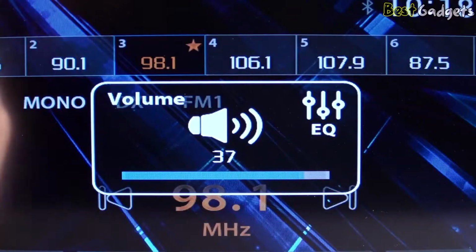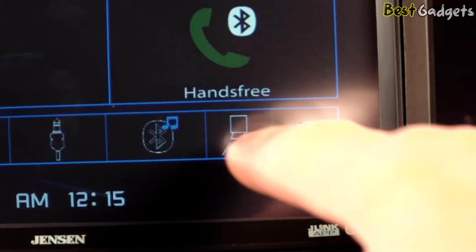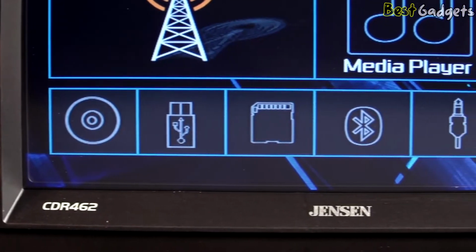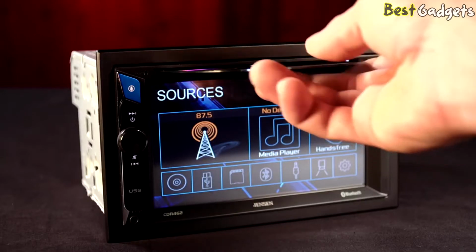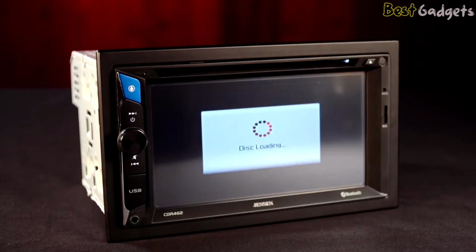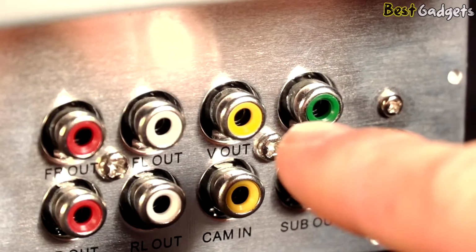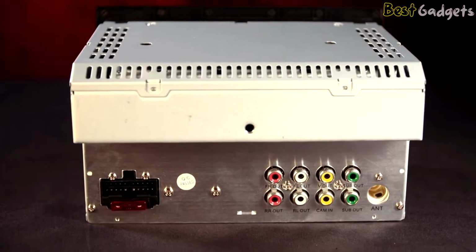Both receivers have 200 watts of peak power and include a backup camera input so you can stay aware of your surroundings even while reversing. The Jensen CDR462 multimedia receiver has a 6.2-inch touchscreen and features DVD playback for your disc collection. 3 pairs of RCA preamp outputs combined with a video output makes it easy to add amplifiers and send your favorite movies to backseat monitors on your next trip.